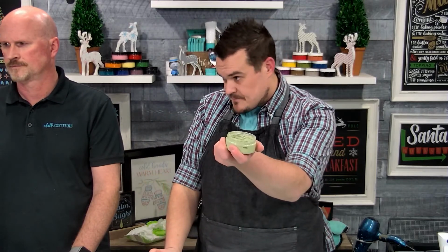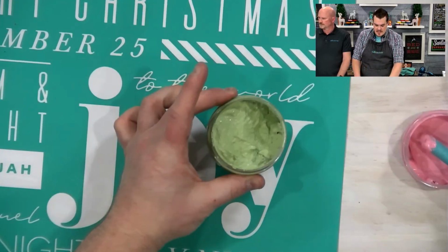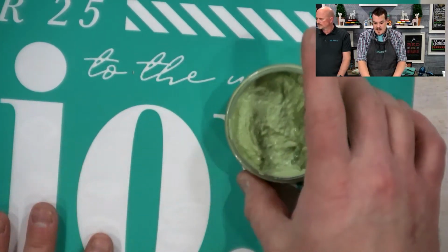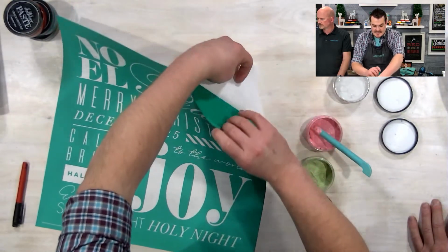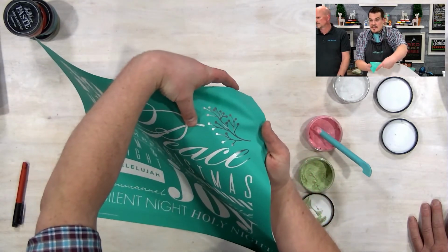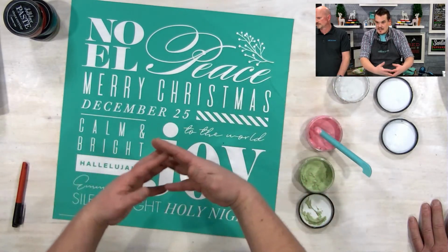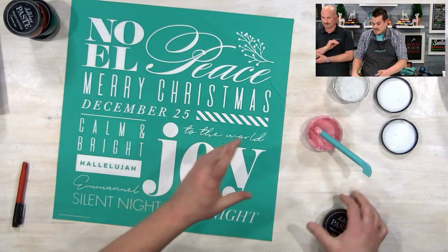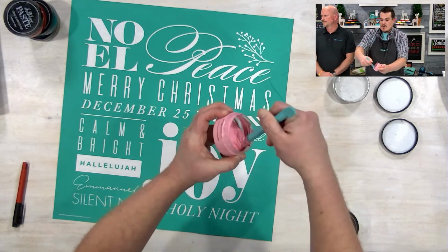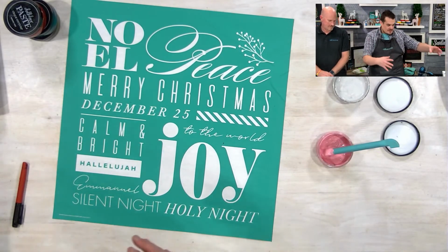But if you do get paste that looks like this and you've used it, even though it looks gross, it works fine because of our transfers. Our transfers have a built-in mesh, essentially. Think of a screen door. So even if your paste is chunky, when you push it over that, it's going to evenly spread it anyway. But this is something the company is working on, because this is what we've all come to know and love. And our CEO has even said, yes, we know, we're fixing it.